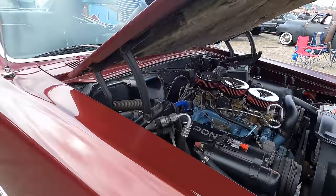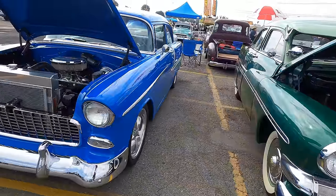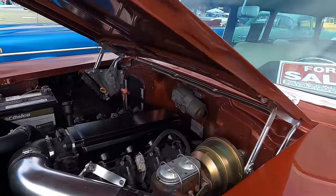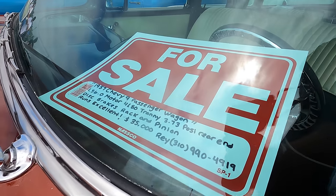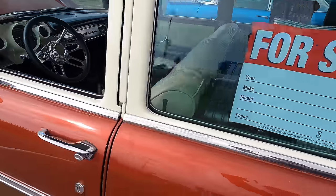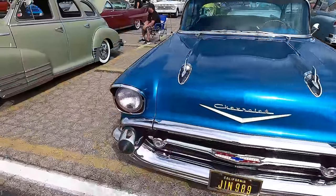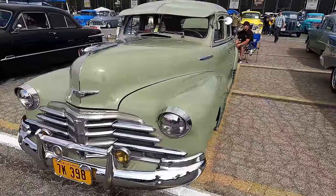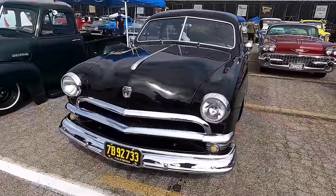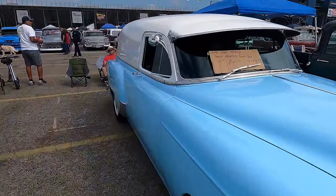Three deuces, not for sale though. Nice Mercury. It's a 57 210 wagon. All your info, 35,000. It's got an LS. Sell sign. He's just selling a power steering gearbox.